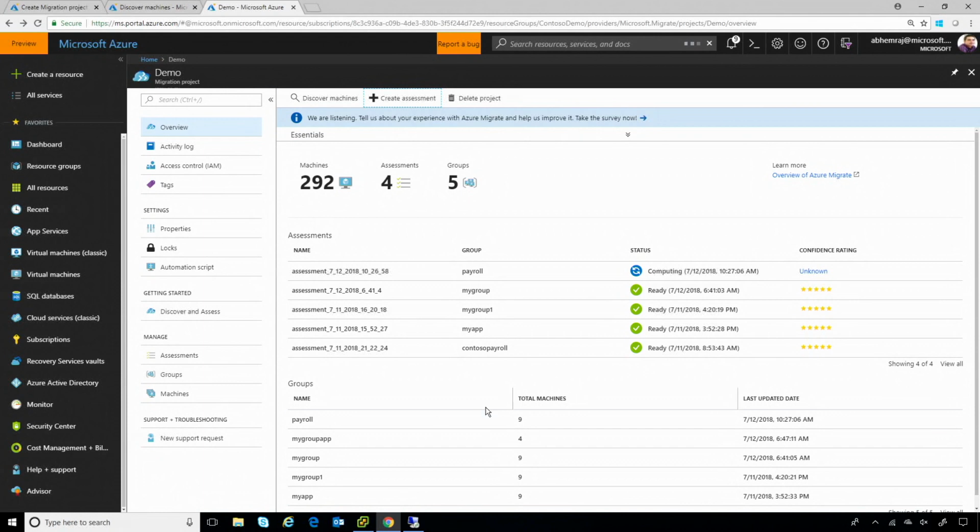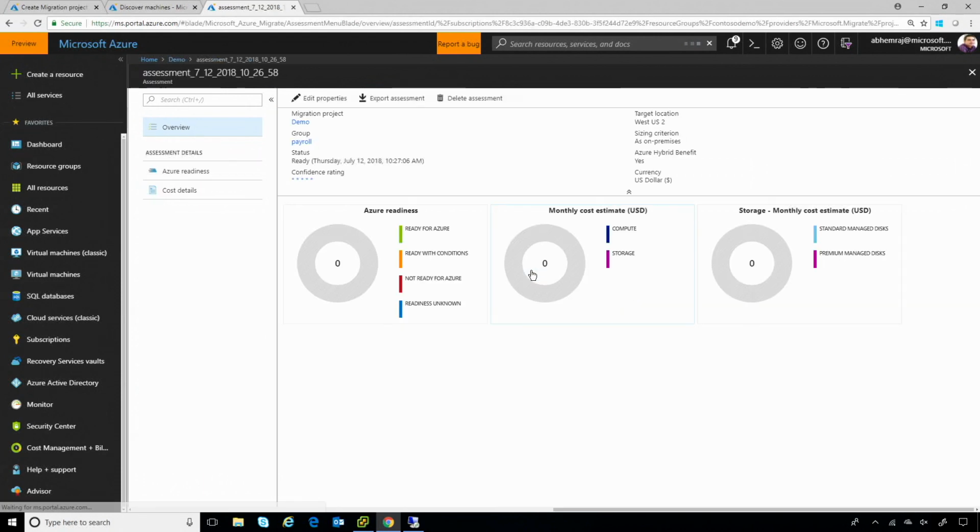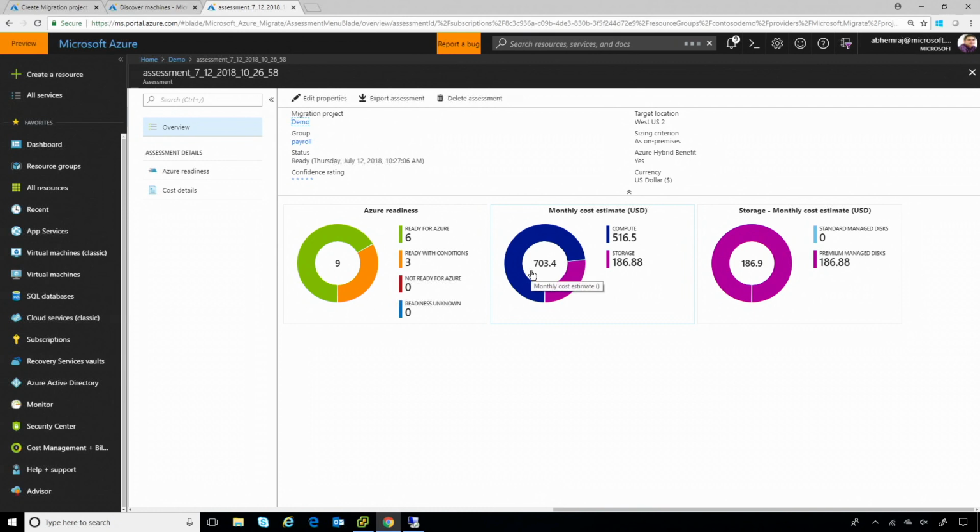Now notice that the row says that the assessment is being computed, but what you'll notice is that if you click on it, insights have already started flowing in. Because Azure Migrate connected to the vCenter platform, data, both performance and configuration that was already available on the vCenter platform, has already been sucked into Azure Migrate. We can now start giving you assessments without having to wait pretty much any amount of time, and you can get started with your first assessment.